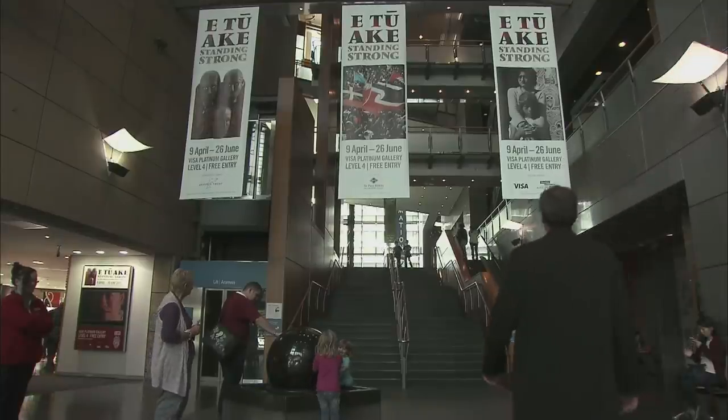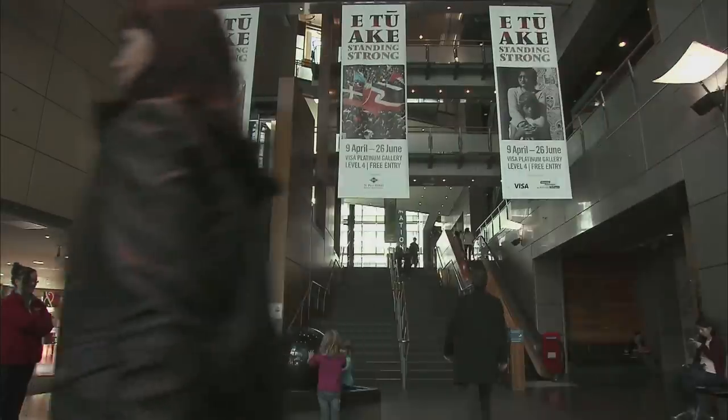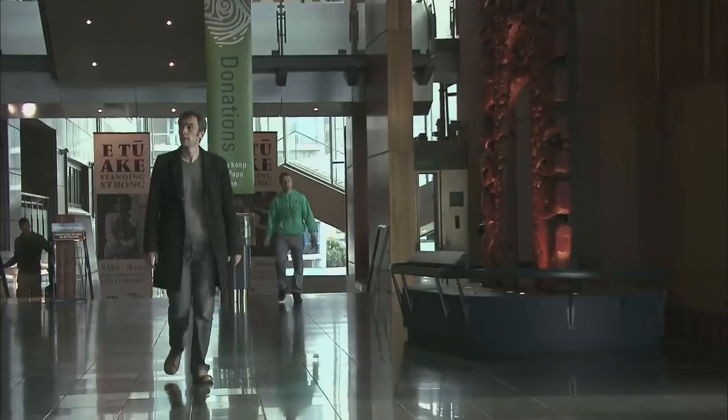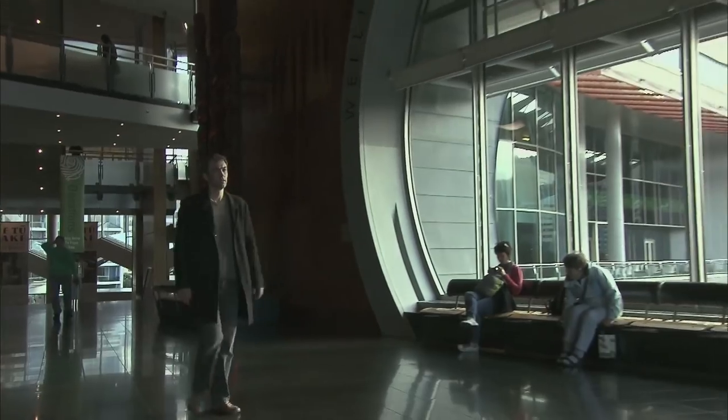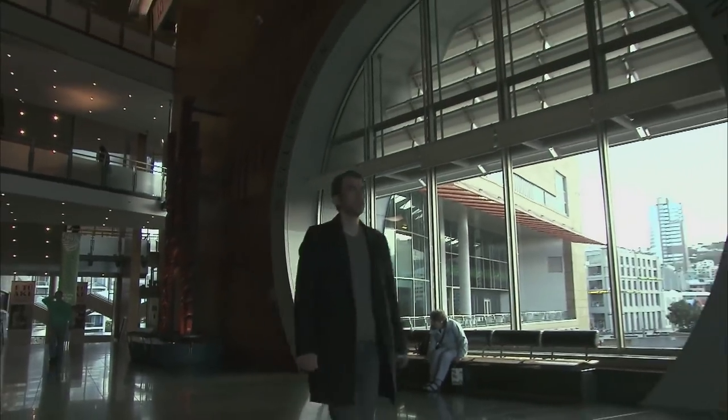Now accepted into the Maori community in New Zealand, Sebastian is able to have a good look around the Te Papa Museum. His first visit is to the Standing Strong exhibition, dedicated to the cultural identity of the Maori people.